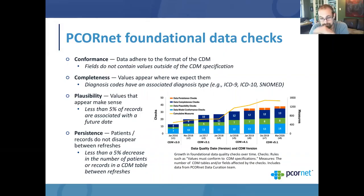And you can see the growth in the number of data checks over time. Those are represented in the bars, and then the various data models that were in place at that time. And then the line is essentially the number of what we call data check measures. That number correlates to, if there's a data check, for instance, fields do not contain values outside of the CDM specification, and there are 50 fields that have a value set within the data model, there are 50 things that we need to check. And so the number of checks can translate into a huge number of check measures, simply because of things like conformance, where you have to check a number of different fields and tables in the data model.